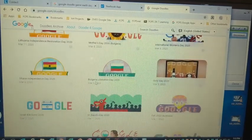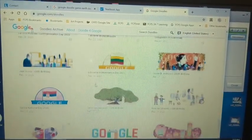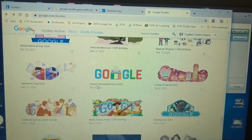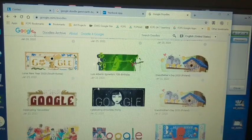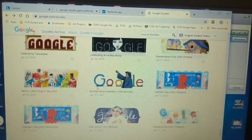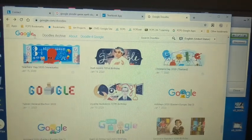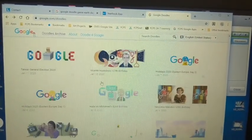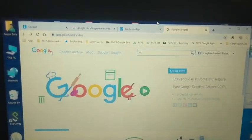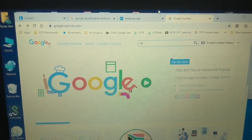Because I scrolled down at one point, and it was like, so here we are in March. I mean, you can click on them and read about them. Some of them are interactive. Some of them are informative. Some of them are from different countries. But they all say the word Google somewhere in the logo. Did you know that? I really like the artist. Oh, let's see. How about Frida?